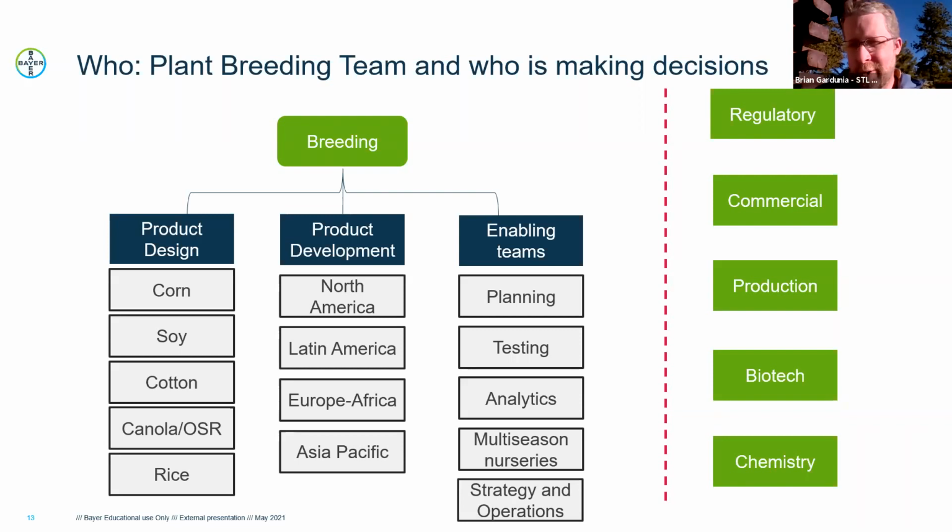This is a recent org structure for us. I have a slide on this later, but the one sure thing in Bayer and Monsanto is that the org structures we have will not be the org structures we will have. So if 3 years from now I present again, I can almost guarantee you that this structure won't be what it is. But for now, this is how we think about organizing this global versus local.